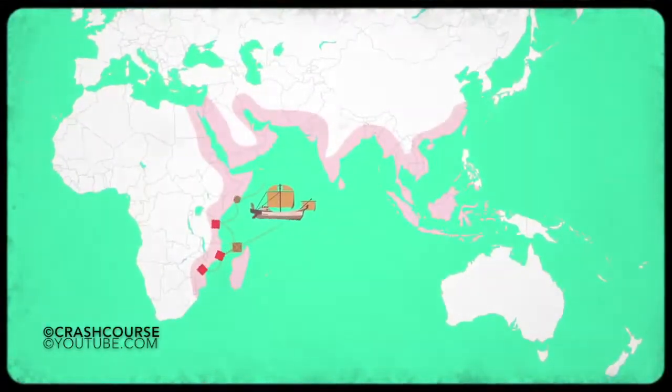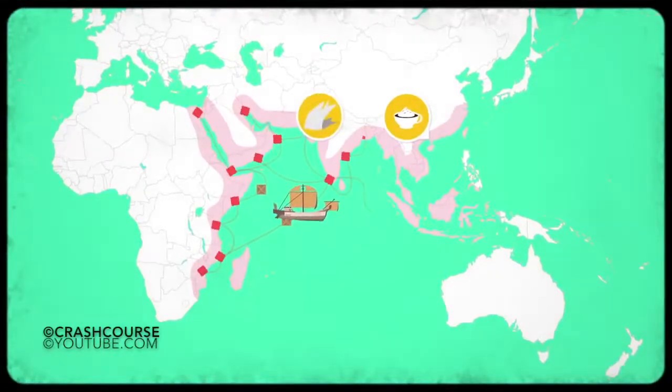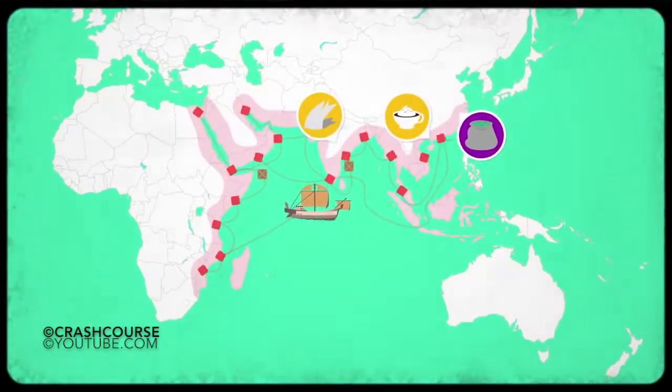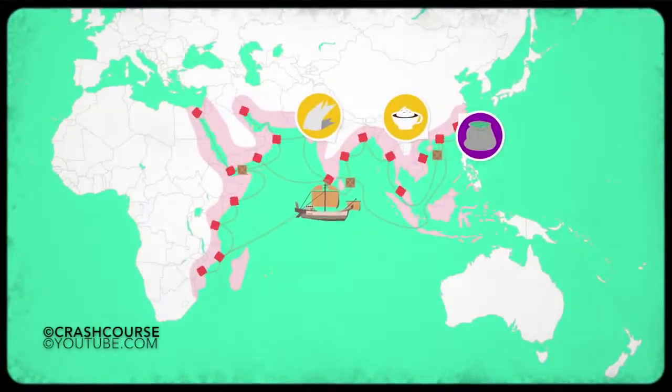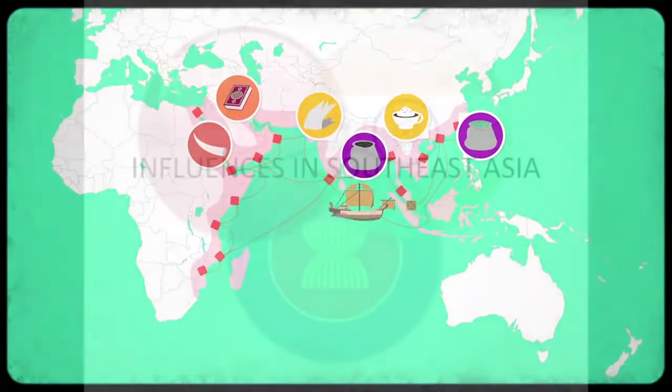Swahili city-states imported finished goods such as silk and porcelain from China and cotton cloth from India. Spices and foodstuffs like rice were shipped from Southeast Asia, and especially Sri Lanka, where black pepper was a primary export. And the Islamic world provided everything from coffee to books to weapons.